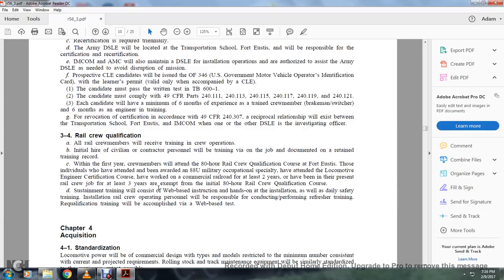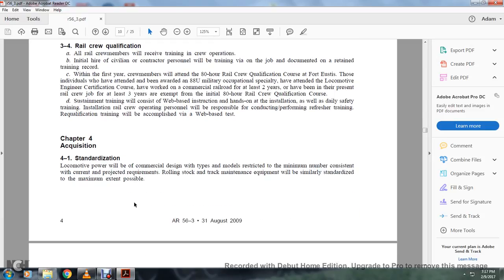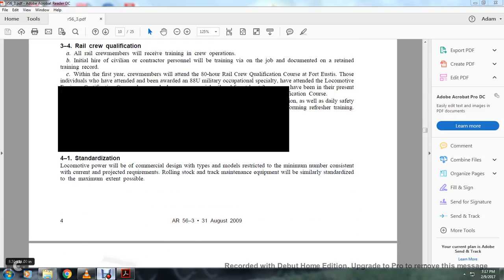Sustainment training will consist of web-based instruction, hands-on installation, as well as daily safety training. Installation rail crew operational personnel are responsible for conducting, performing, and refreshing training. Qualification training will be accomplished via the web-based test.